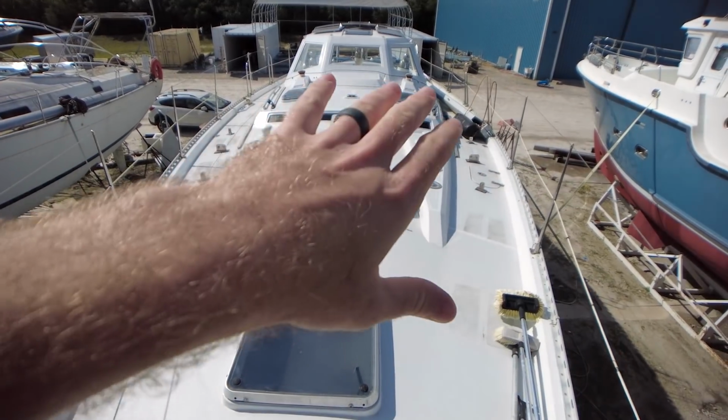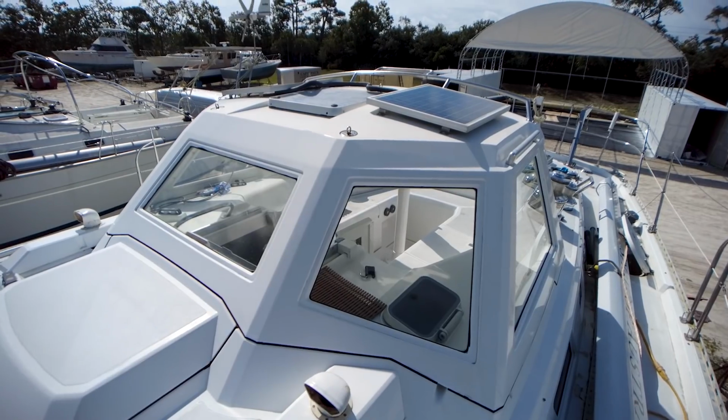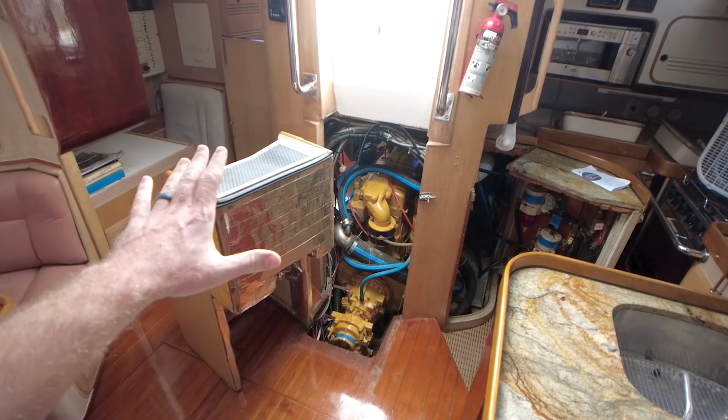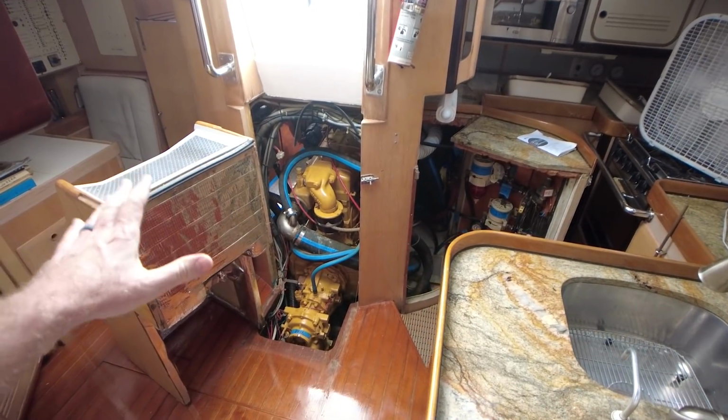Kind of like an 80s, 90s retro feel. I just can't get enough of that hard dodger. I don't really know what shape that is. Nice big aft cabin. We opened up all of the engine access here, as you can see.